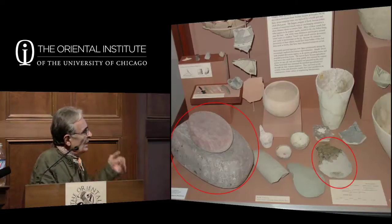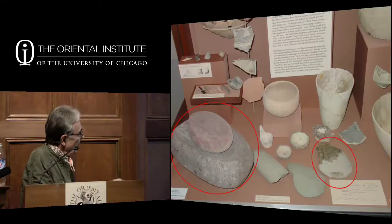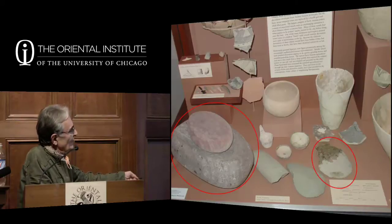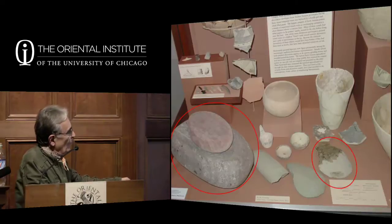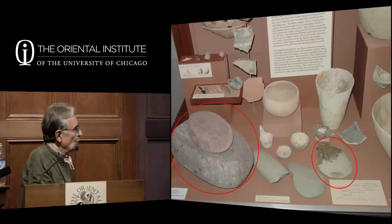So to connect these objects to daily life and people, okay, what is this? Why is it, for example, simple? And this one is plain. Well, because they didn't need to paint that. This is a storage jar. Probably part of it would go under the ground, and usually potters didn't decorate things that would not show.